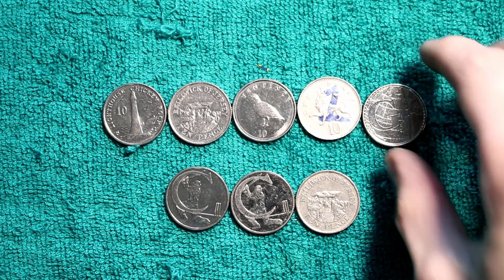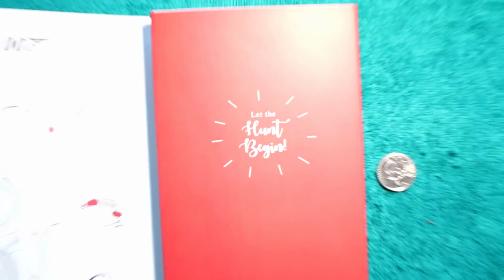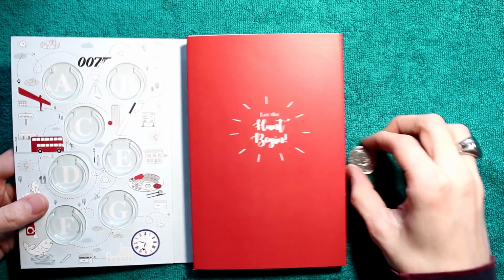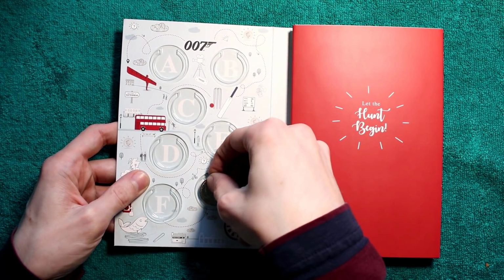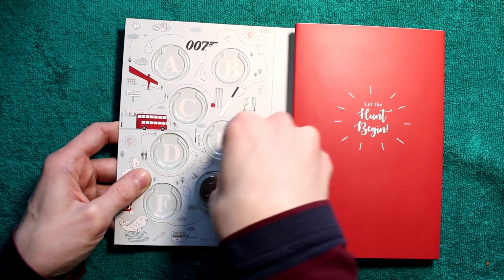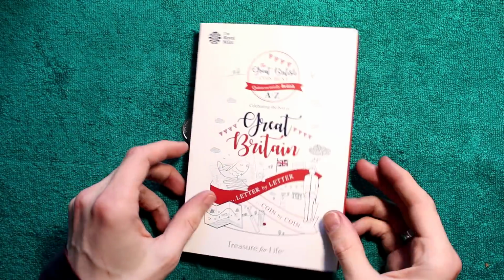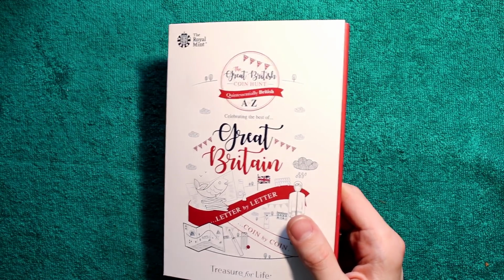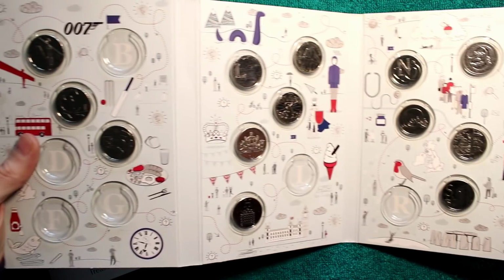But let's get the G, which was 2019, wasn't it? Let's get the G into the book. So there we go. Perfect. So we're 2 for 26 on this book now. Slowly getting there. It was just sod's law that the 2 that we've got for 2019 we haven't got for 2018.